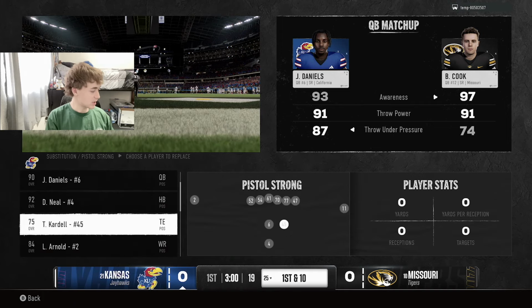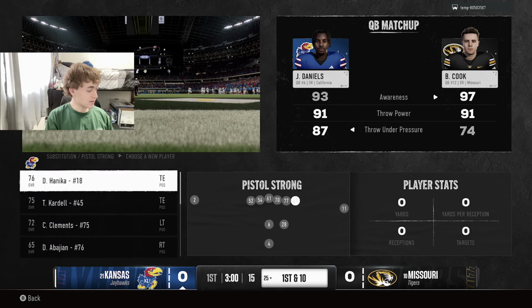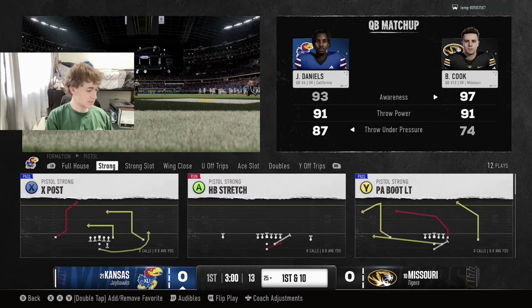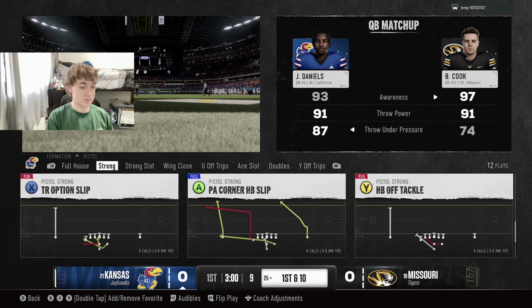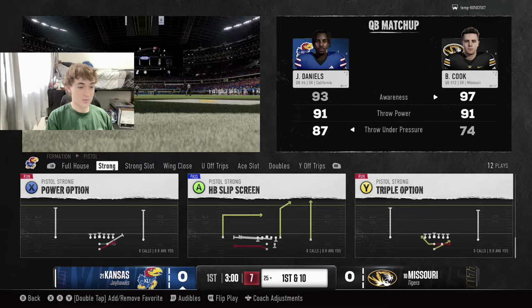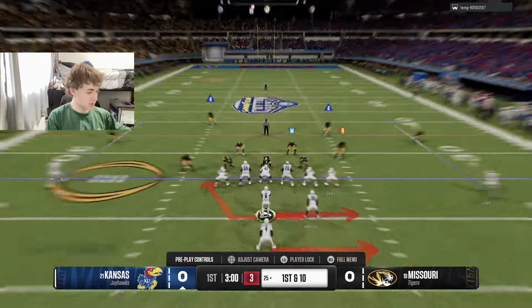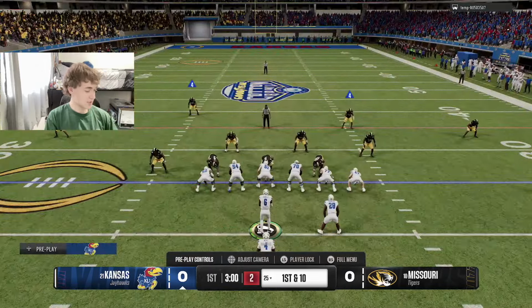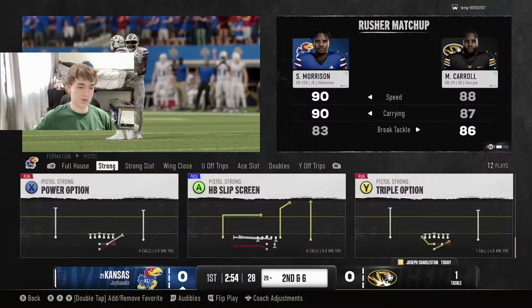Today we're going to be running the Pistol Strong formation, which is going to be a very good passing set, and it has a lot of unique runs. Triple option switch, we have triple option slip, off tackle, regular triple option. So we're going to try and get this play off with the regular triple option, just real quick, if we can. Hand the ball off. We're going to be running the ball a lot. We are in Kansas's playbook, of course.